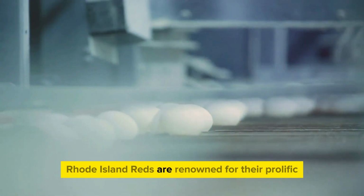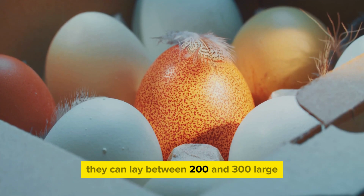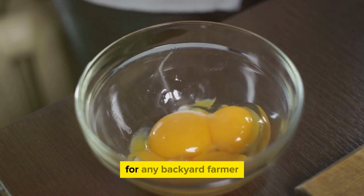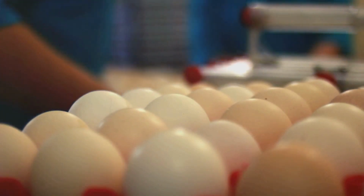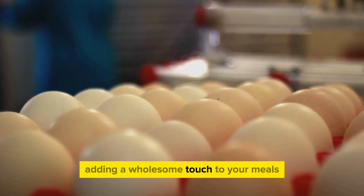Rhode Island Reds are renowned for their prolific egg production. They can lay between 200 and 300 large brown eggs per year, which is a fantastic output for any backyard farmer. This means you can have a steady supply of fresh, homegrown eggs for your kitchen. These eggs are not only delicious but also nutritious, adding a wholesome touch to your meals.